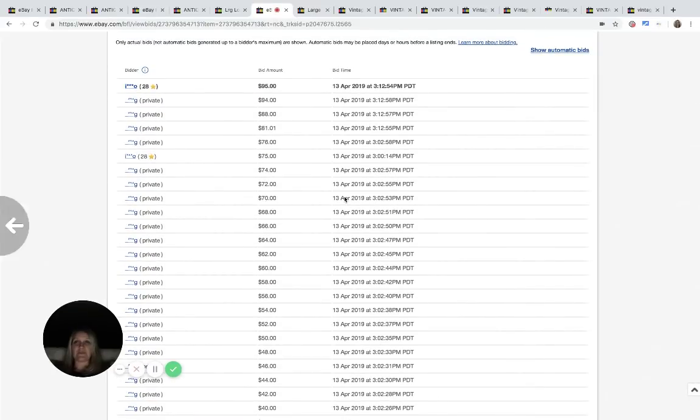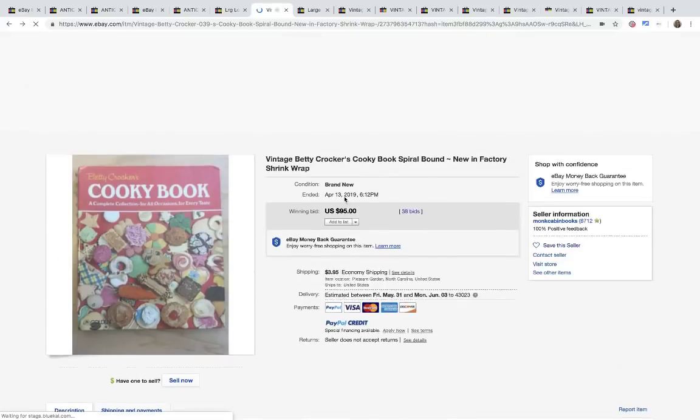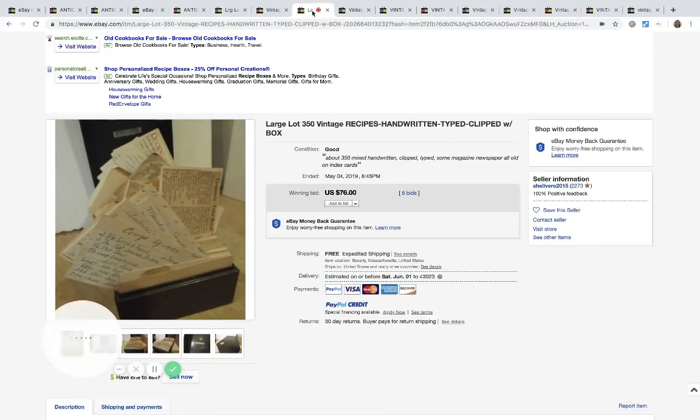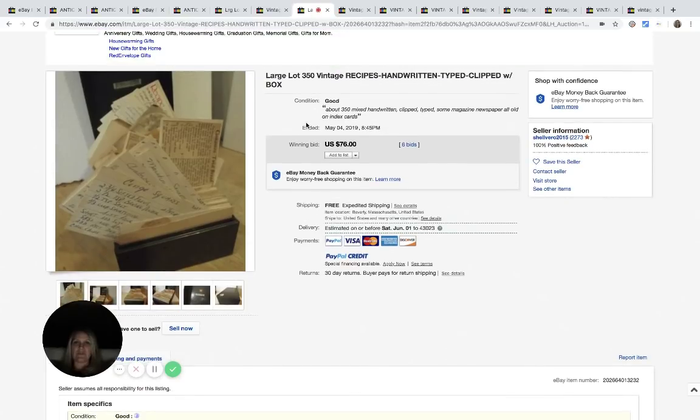$5.95. So that one is pretty cool. Again, only one photo. More recipes. There's 350 recipes. This one went for $76 with 6 bids.